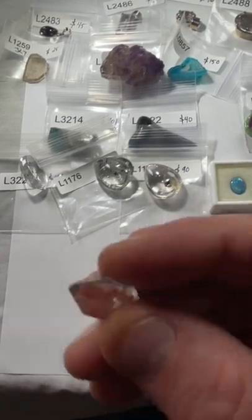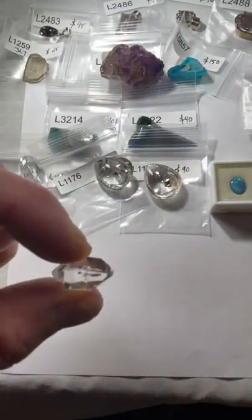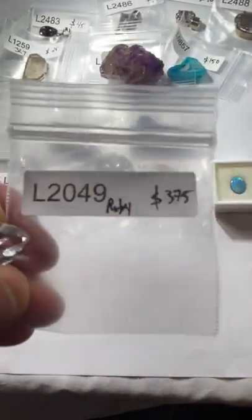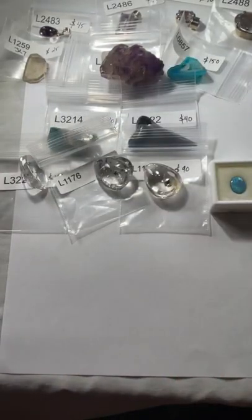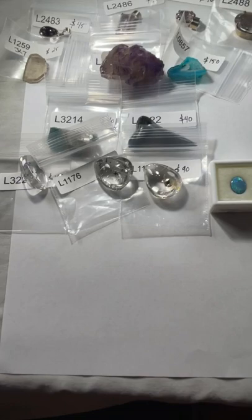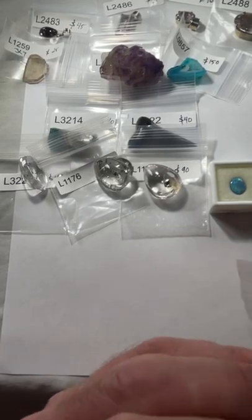Okay, look, we got this little Herkimer here. Little jewelry. This one is the number 2049 if you want it. Togtupite, yes. Togtupite is so cool. It's so weird. I do have more Togtupite, but I do not have any more in front of me. I'm pretty sure Liam wants that one. Okay, he said sold. Send me a direct message and I can show you what I've got. They run 50 to 100, something like that. Liam, I got you on the carving.